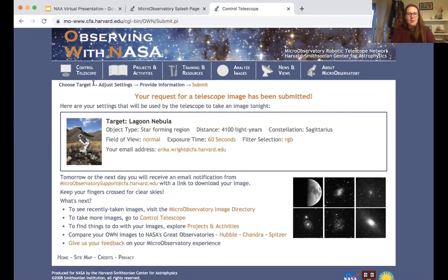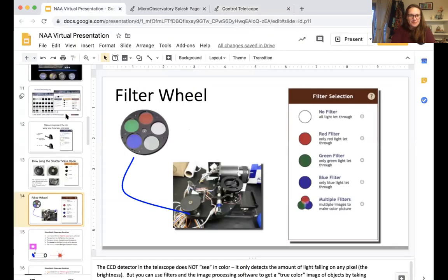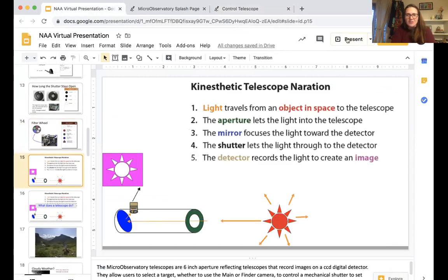So let's go back to our presentation. Now that we've all taken some images, feel free to pause me for a minute and take some more images if you want. Like I said, this is a free open website to anybody, and you can take as many images as you want. You're not going to overwhelm our telescopes. So let's get back into our presentation.